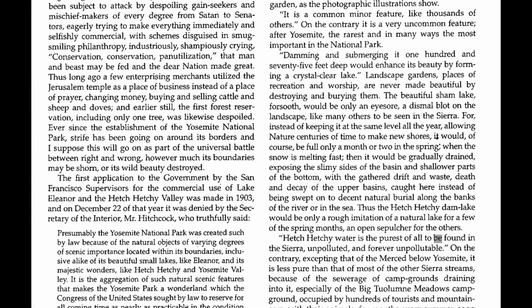What we observe in this paragraph is another example of very powerful, very straightforward thinking by John Muir and his strong arguments. So first of all, when proponents of the construction project say that they will create a beautiful crystal clear lake that would be even superior to any natural creation, John Muir said, look, landscape gardens, places of recreation and worship, are never made beautiful by destroying and burying them, right? No matter how beautiful and important the thing that you're going to erect here will be, you are actually ruining nature's precious temple.